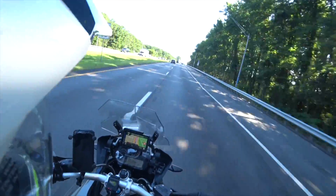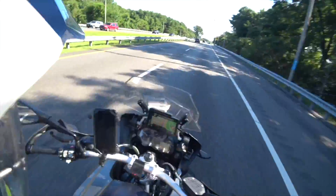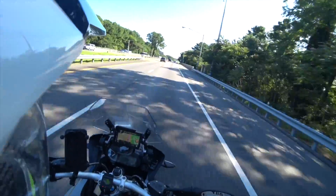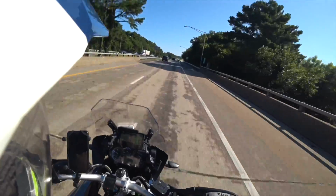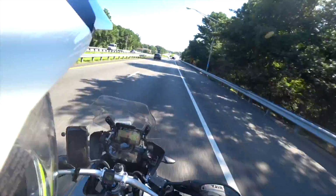Okay, here we are. We're coming up on the Hampton Roads Bridge Tunnel. And like I said before, I don't think I left early enough. It says it's got a 3.5 mile backup already this morning. I don't mind a little bit of delay as long as you don't come to a complete stop.